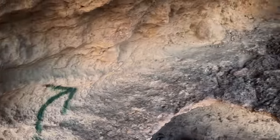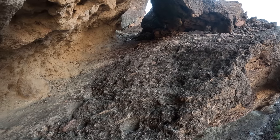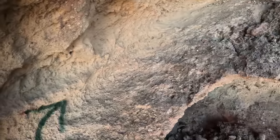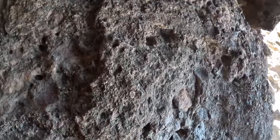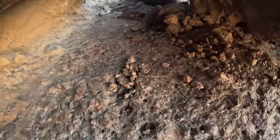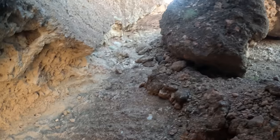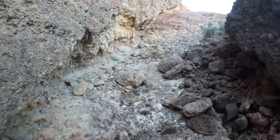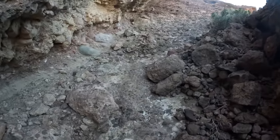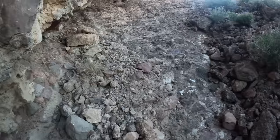Another arrow here telling us to hang a right, and then another natural slope, a natural ramp. That is amazing. It's amazing that something like this exists. It's just this natural passage winding its way around the mountain, just kind of switchbacking its way up. I mean, yeah, there's a ladder here and a bridge there, but still, what a cool route, what a cool little adventure.